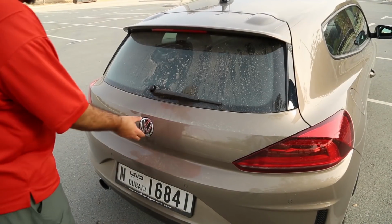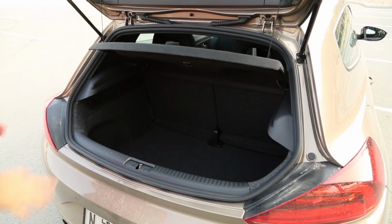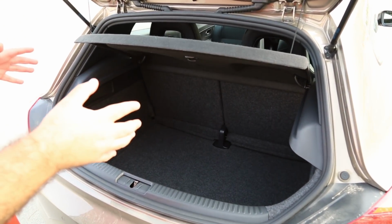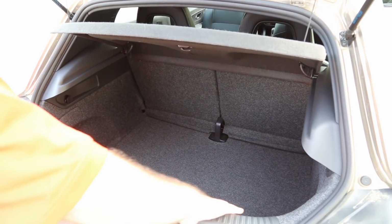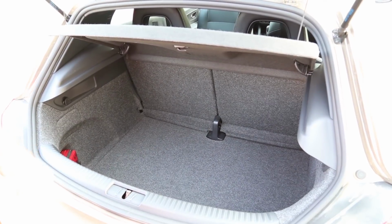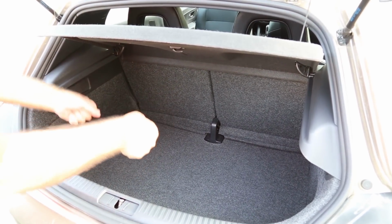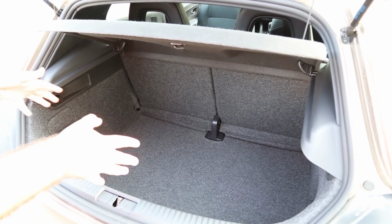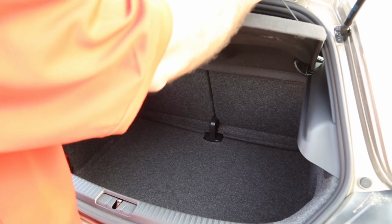As for the boot, of course you can open it this way. This is the new one that you can open through the logo. I think the space is fine for such a small car. I think it's good. It's a bit deep, and the edge here is a bit high. The only problem is that if you're carrying something heavy, you have to lift it all the way up and put it here, and even getting out of it. It can be practical for a few things, but this can be a problem for a few people.